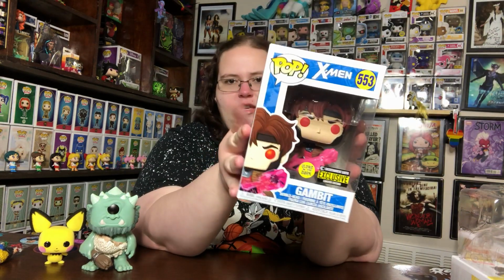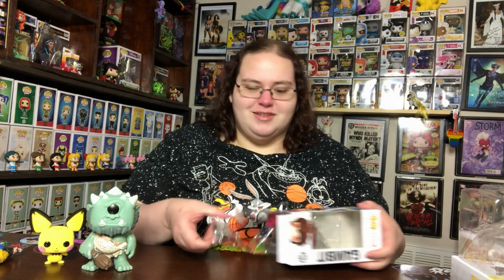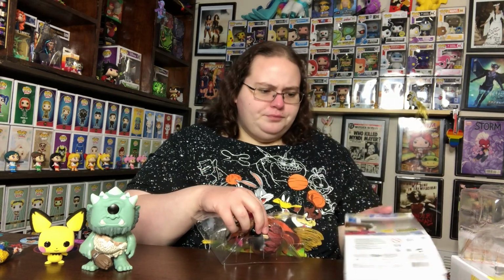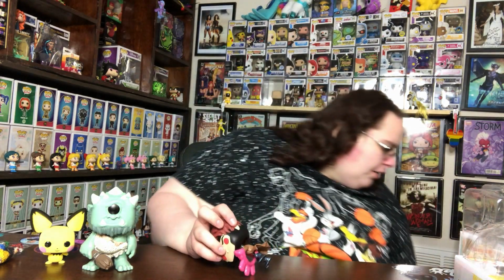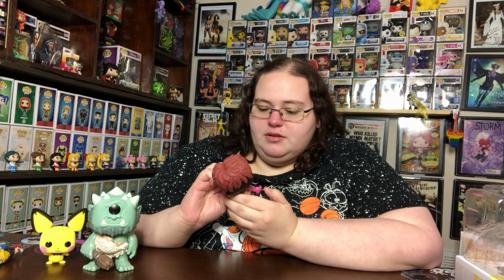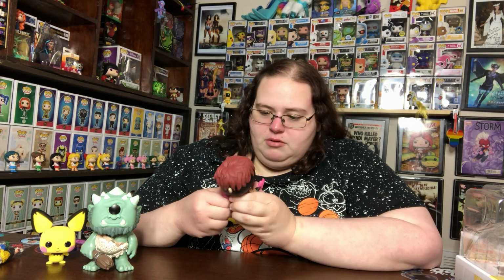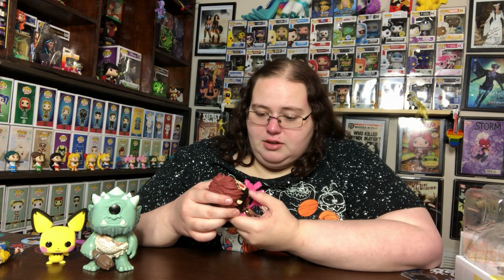And then here we have Gambit from Entertainment Earth, finally. It feels like forever since I put in this pre-order. I usually don't pre-order Pops, but I had to get this one. Now I have already tested the glow a little bit. I'm going to do it again for you guys. Okay, this one's going to have to go down here. So it didn't come with a stand. He doesn't need it if you're careful, but he is teetering a little bit. So this is really cool. I'm so happy again that they have started making Gambit and Rogue Pops, and that hopefully they'll continue and keep making more X-Men Pops.